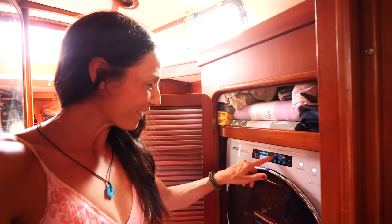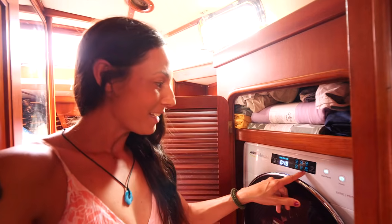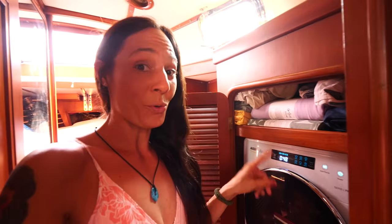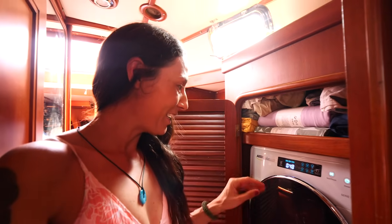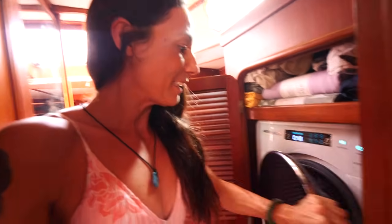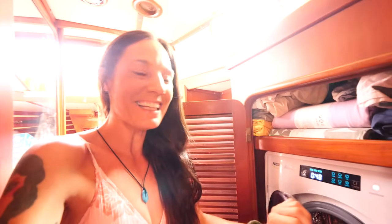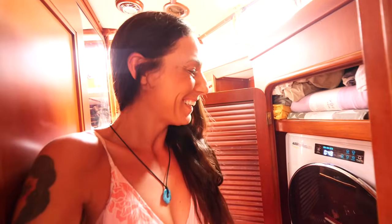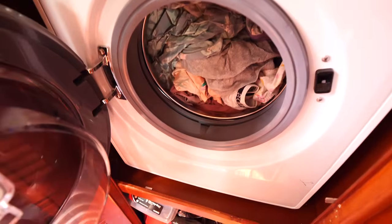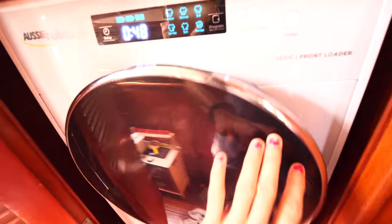Hi! We got cotton wash, quick wash, soft, high temp, spin, drum clean. I like that it's got a quick wash on here as well. So it's a 3 kilogram washer. Let's have a look. It's a little drum. It's so cute. Okay, so here we go. We've got the load, we've got the laundry powder in. Let's close her up.